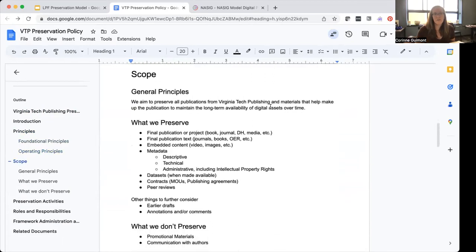And then looking at scopes, this is where we really dove into what are we preserving, what are we not preserving. We want to preserve those final publications or projects, but also think about the pieces of those publications. So maybe that's the publication text, especially for a DH project where that might be embedded within a website, we want to preserve that text elsewhere, or for an OER, if we want editable files of the text preserved so that people in the future could adapt and reuse that content. Any embedded content that might be in the book or publication that includes video, images, other media.